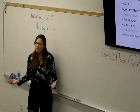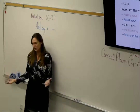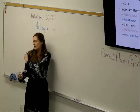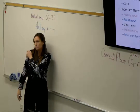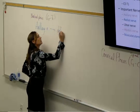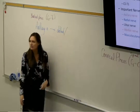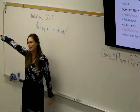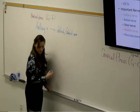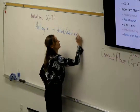So the main thing that you're going to need to know for the axillary nerve is, say, your deltoid muscle, and even though we haven't done the muscles yet in this class, we put the bones and muscles at the very end. The deltoid is your shoulder muscle, so it's the one that's going to lift your arm straight out. So we'll say deltoid, and that movement is known as abduct. It's like you're taking your arm away, abducting it from your body. It means abduct your arm. But for where we're at now, let's just call this shoulder.